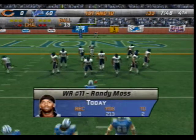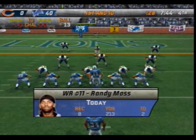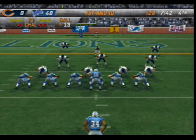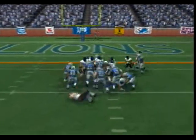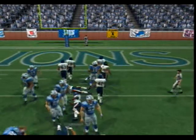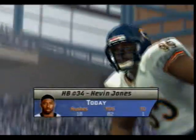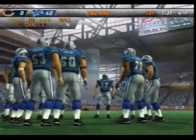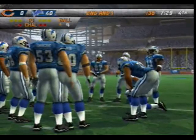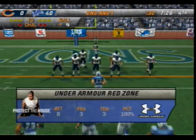Down inside the 15. Ball on the 13-yard line. Stay at home! Only one man in the backfield. They give it to the halfback. Runs through the tackle. Ferguson comes up to make the play. At the four. Jones running hard, going right through the arm tackles. Just 4 yards from the goal line now.